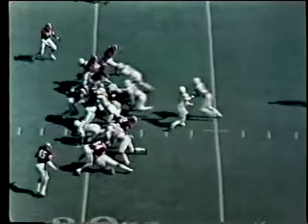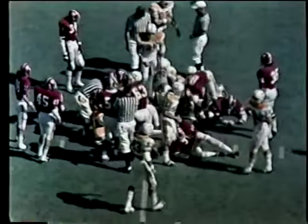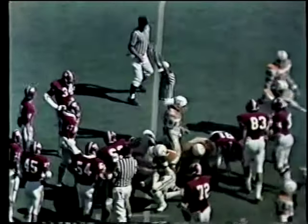Terry Moore is in at fullback now on a third and one. It looks like it's enough for the Tennessee first down. Standback carried on the play, number 24.